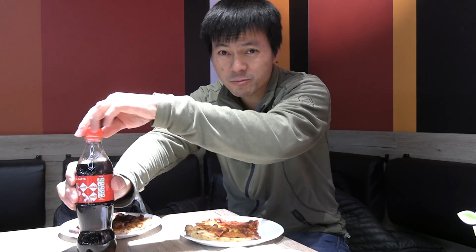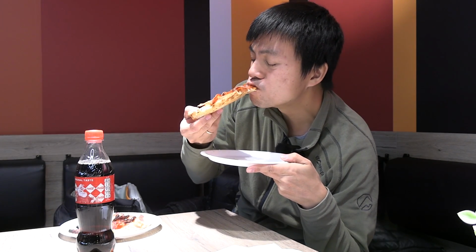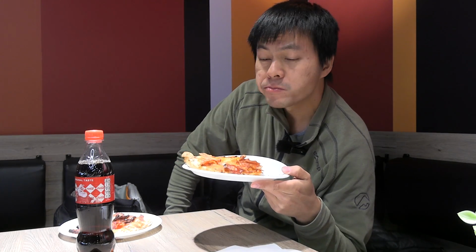All right. So as requested, I will eat. Some people wanted me to do that, so let's see now. This is some pizza, Italian pizza. It's actually not too bad. Yeah. Okay, that was a great meal.